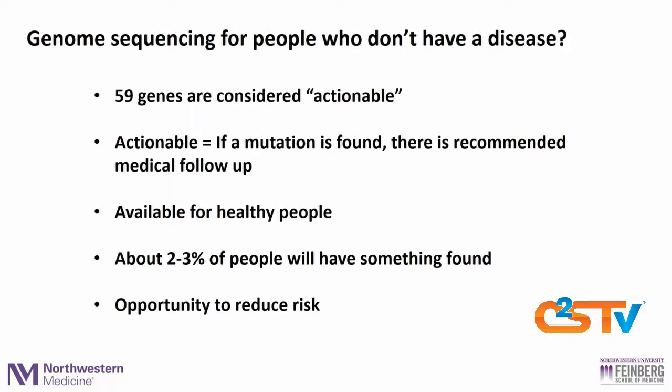So I talked a lot about doing genetic sequencing for people who have diseases or diseases that run in their family. But what about for people who don't have a disease? Is it worth getting your genome done? Do you want to get your genome sequenced?